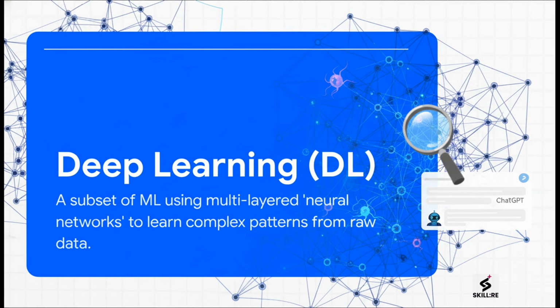And finally, we get to the smallest, but you could argue the most powerful doll in the set, deep learning.